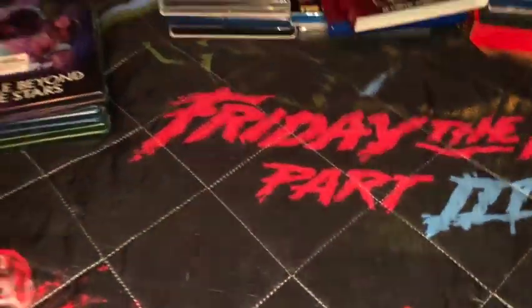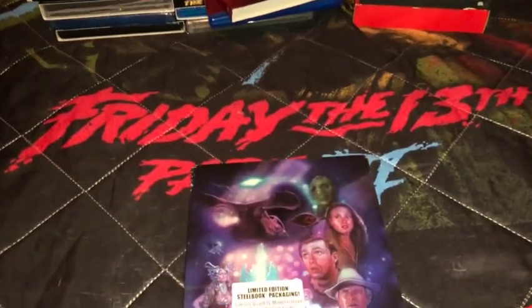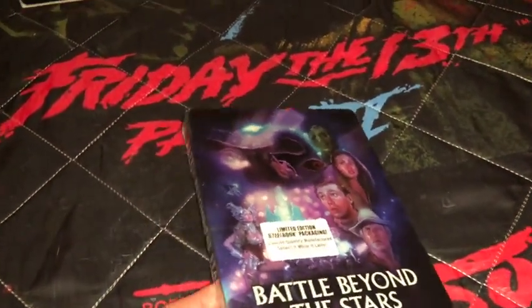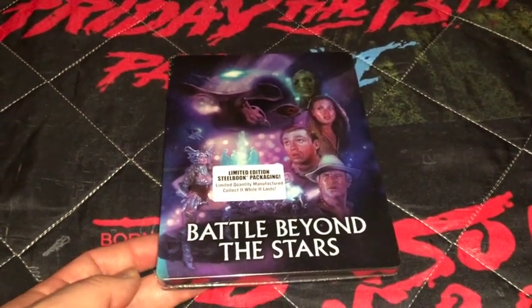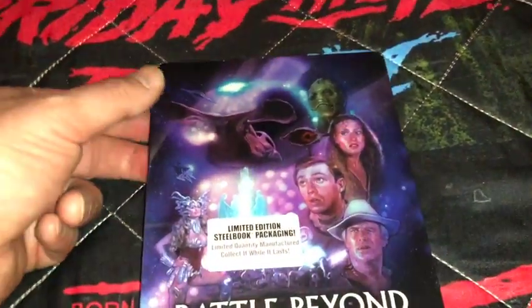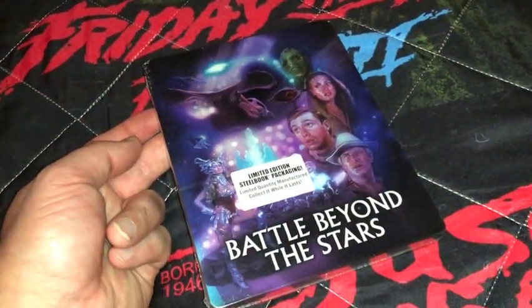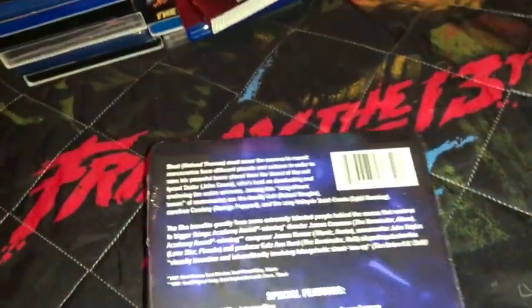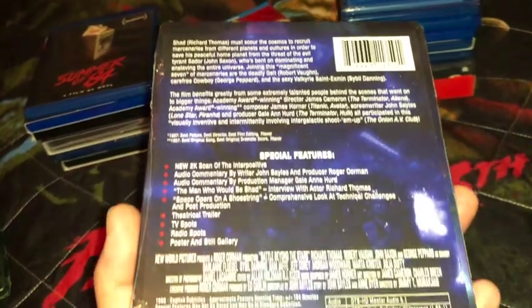And the next three are Steelbooks, and these are not open, so I'm just going to show these really quick. This is the latest Steelbook from Scream Factory, and this is Roger Corman's Battle Beyond the Stars. I have this one on DVD, and I was glad to pre-order this one, and again, I pre-ordered it on Amazon.